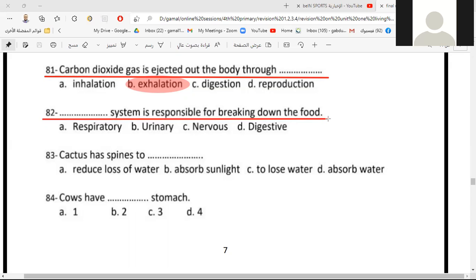This system is responsible for breaking down the food. The digestive system. It is the digestive system. You are excellent. Not the nervous system, not the urinary system, not the respiratory system.